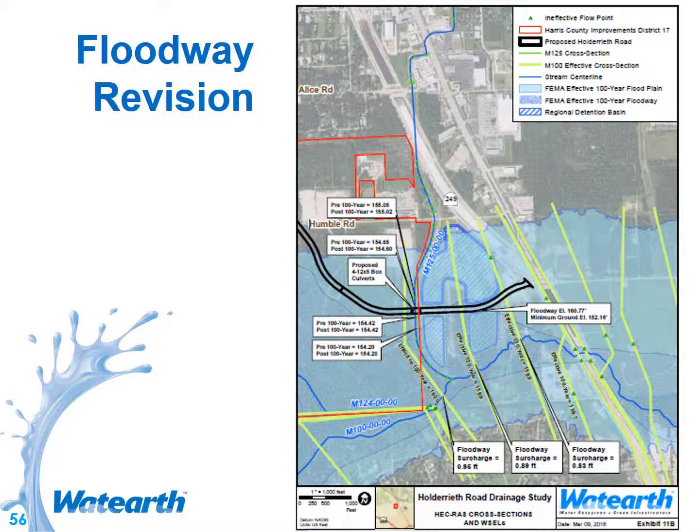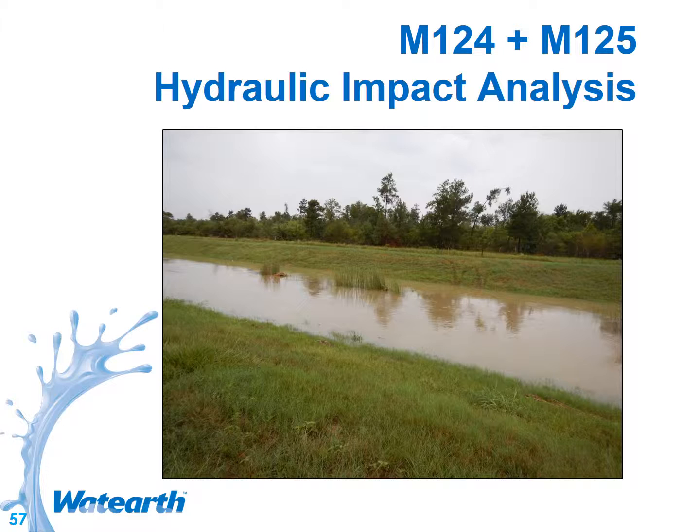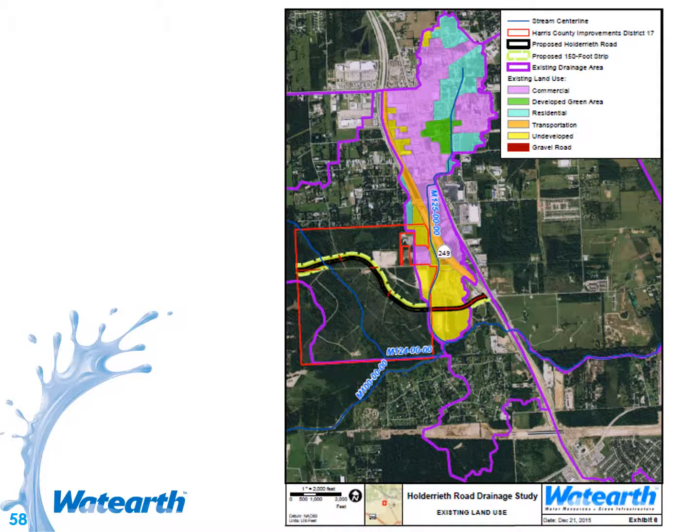So there's two streams within the project, M124 and M125. The lower reaches are really dominated by backwater from Willow Creek. M125 was not a studied stream, although we were able to get a HEC-RAS model from the flood control district that they used in designing M125. And then the M125 watershed area was modeled as a single subarea in the effective model. So we broke that up. We went into more detail on the drainage area parameters, distributed the flows, did some storage outflow routing using the modified pulse method, and came up with an improved M125 model.